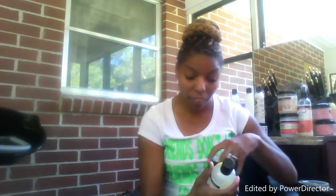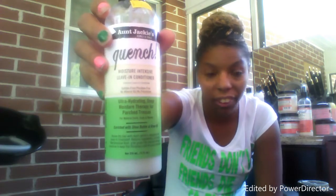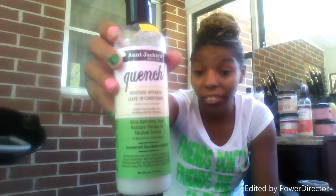Even by just using the shampoo itself or the co-wash, your hair is already moist and detangling. You can literally just run your fingers through your hair without having to use a detangler. I mean, this stuff is the bomb. And then they have the leave-in conditioner, and this is good as well. Once I get through washing and putting in the conditioner, I put in the leave-in, and I'm trying to tell you.